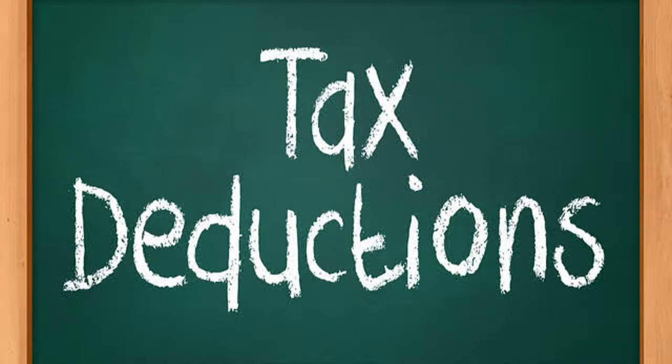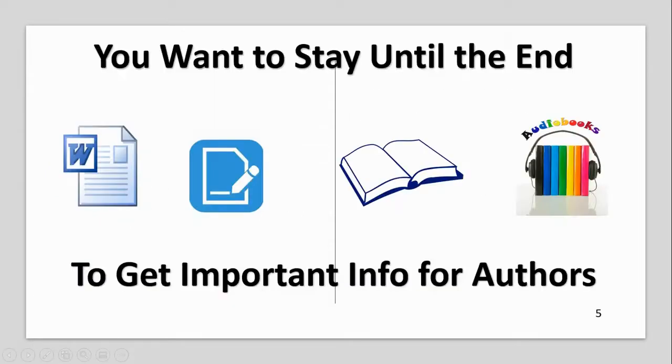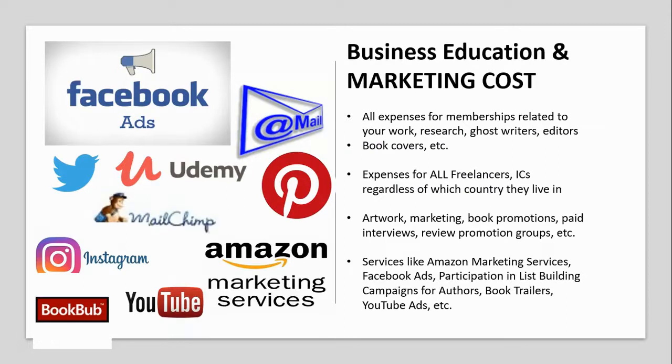Now, business education and marketing costs, this is one of the most important tax write-off, tax deduction categories that you will have as a publisher. Because the marketing cost expenses are all 100% tax deductible, they will also determine how successful you are as a publisher and a writer, an author. Equally important is your business education, which is 100% tax deductible.